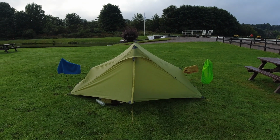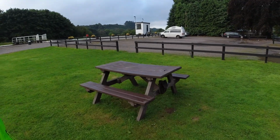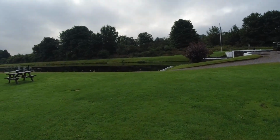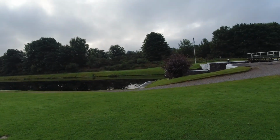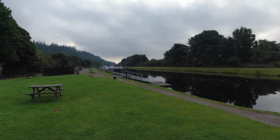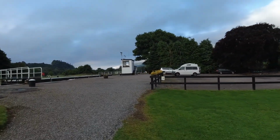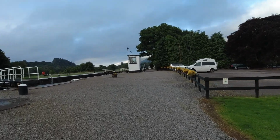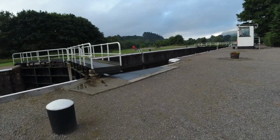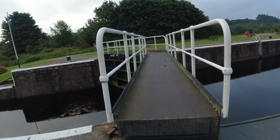Good morning. We've woken up in a tent. Oh, by a bench. We seem to be by some kind of water system, network of canals or something. Boats. There's a lady working in that white box over there. Some cars. Seems to be a canal. Oh yeah, this is Dochgarroch Locks.